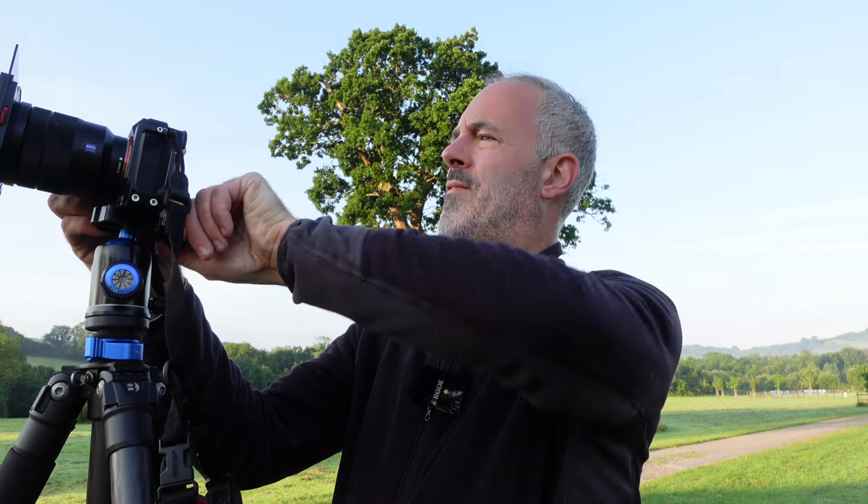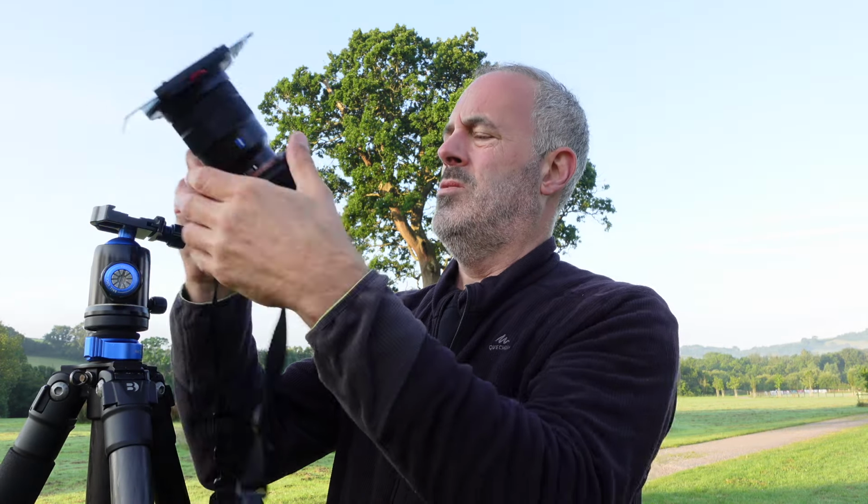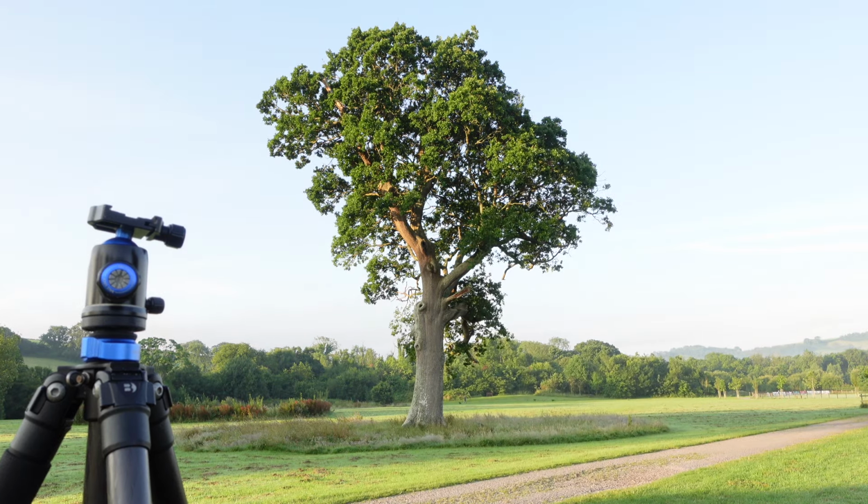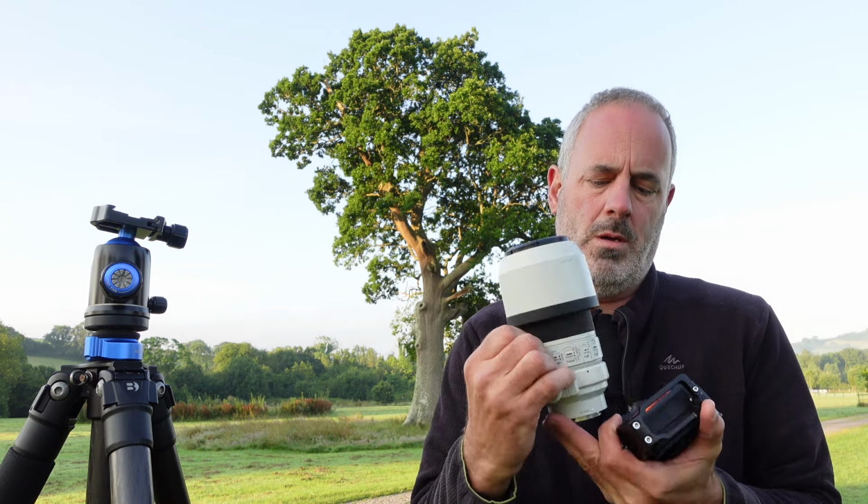Yes, this is definitely the shot of the morning, I think. Now, I'm going to have to work fast here because the light's picking up pretty quick. So I'm going to change to my 70 to 200. I'm going to shoot the same tree, but from slightly further back. Zoom through.